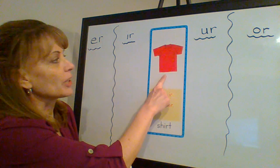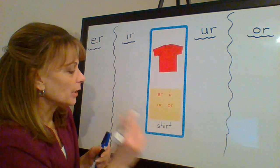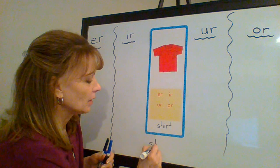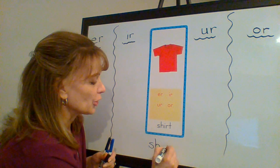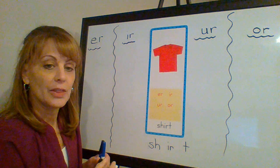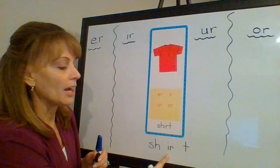This is a picture of a shirt. When we say the word, we have the phoneme sh, er, t. The er sound in shirt is spelled IR.